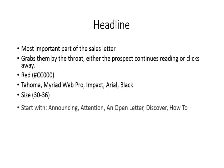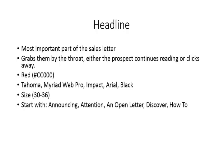Start your headline with words like announcing, attention, an open letter, discover, or how to. All of those things really get their brain thinking and moving in the direction so that they will continue reading. You don't want them to come to your headline and be bored. You don't want them to come to your headline and decide they want to go someplace else and read other things.